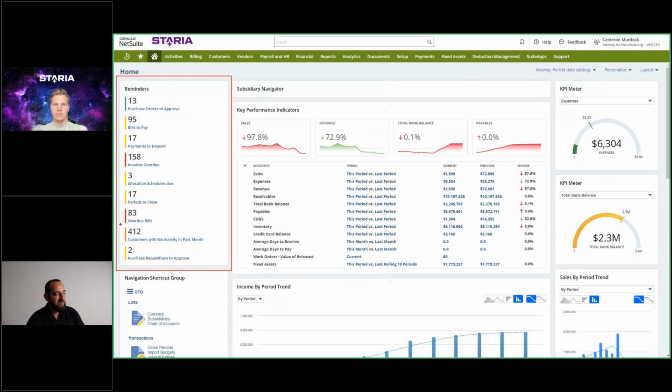A very nice and useful reminders portlet that would be used by most of the users in NetSuite. You can see here, for instance, I have 13 orders that require my approval, maybe some bills that need to be paid, some overdue bills. We can summarize a lot of use cases into the reminders.